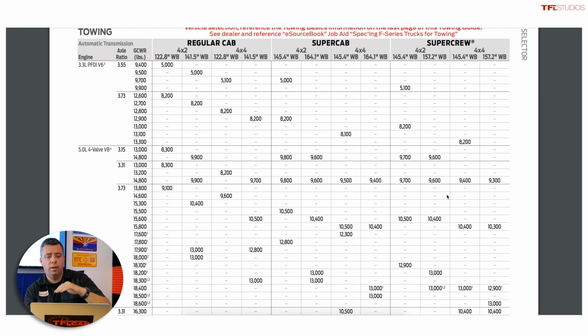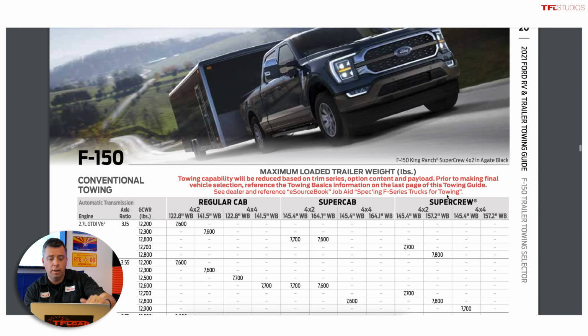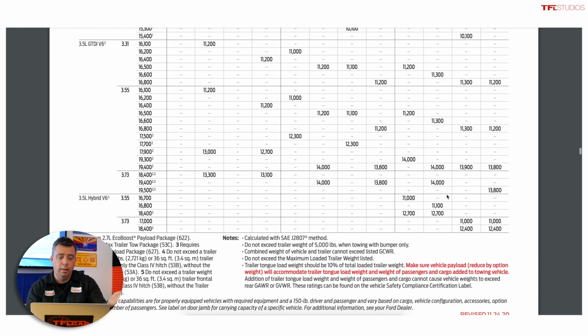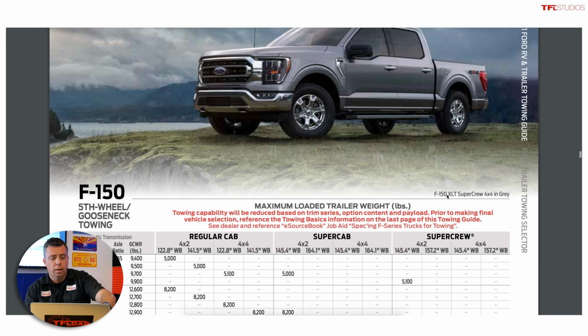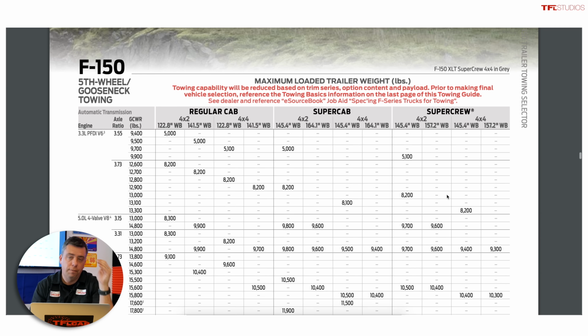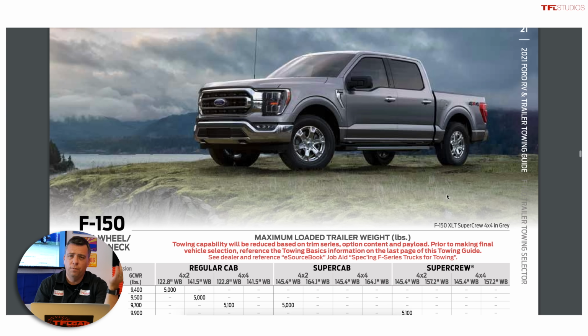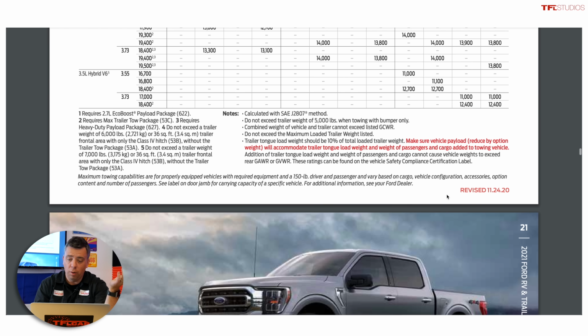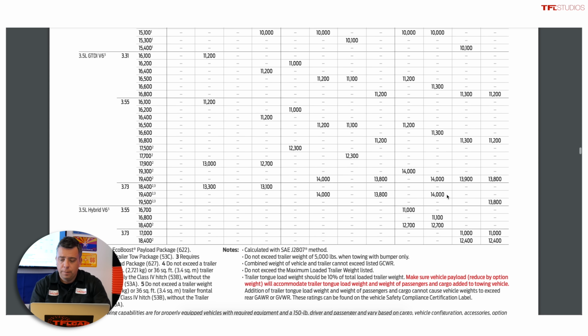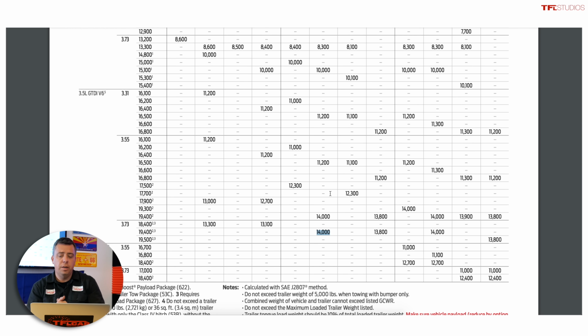So if you want to tow a trailer, I would say just go to this guide, scroll through this table, see exactly what's available for conventional towing. They also have fifth wheel capability listed here. If you keep scrolling, there's also fifth wheel and gooseneck towing numbers right here if you install the special hitch, obviously. But the F-150 now is capable of up to 14,000 pounds of maximum towing. You can see it right here in some of these configurations, of course with a 3.5 liter EcoBoost. So all that information is available.